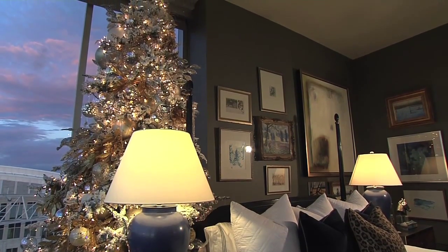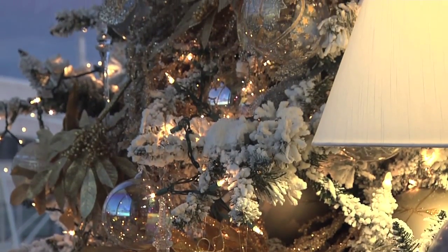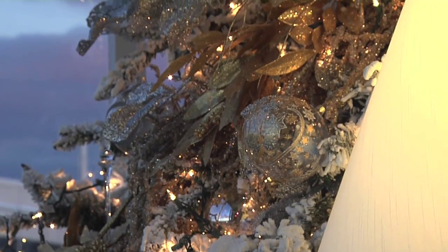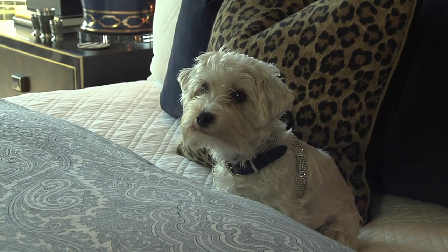What about your tree in your bedroom? I love it. I love having a tree in the bedroom. Well, that one I kind of called a winter wonderland, and it's all silver and gold and white and crystal bubbles and stuff, so it has the winter wonderland flavor about it. And in the blue and white of the room, it turned out really pretty.